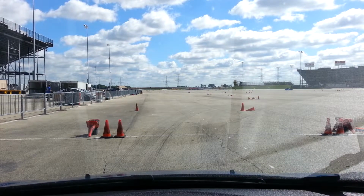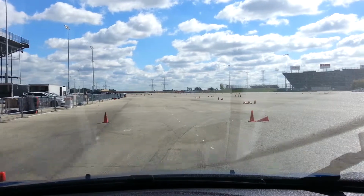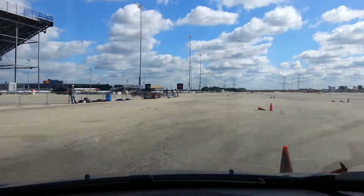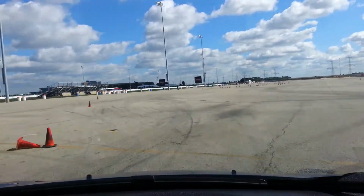12 Fiat is in with a 67.787. All right. Adam Britton in the 2004 Mazda is in with a 61.797, 61.797 for Adam.